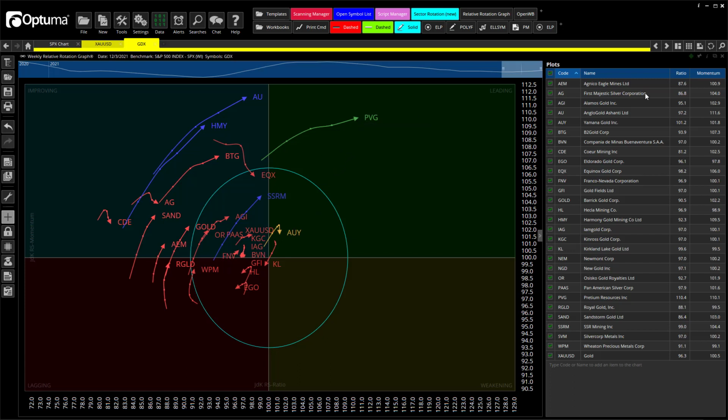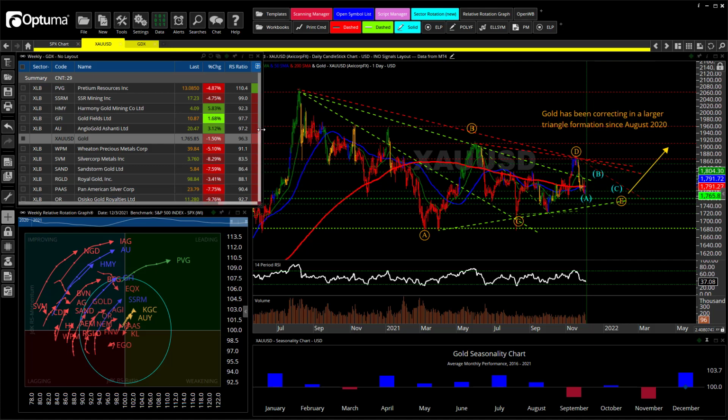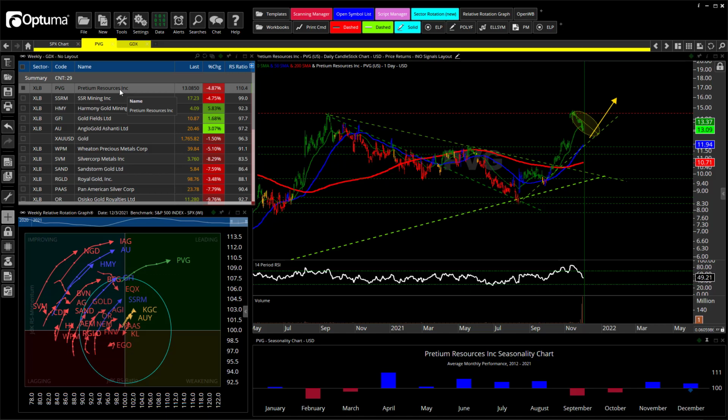So let's start here with, let's go back to this page here. And I've run a little filter in here to identify my green and blue vectors, and that just kind of helps me organize them. So we're going to start here with Pretium Resources.